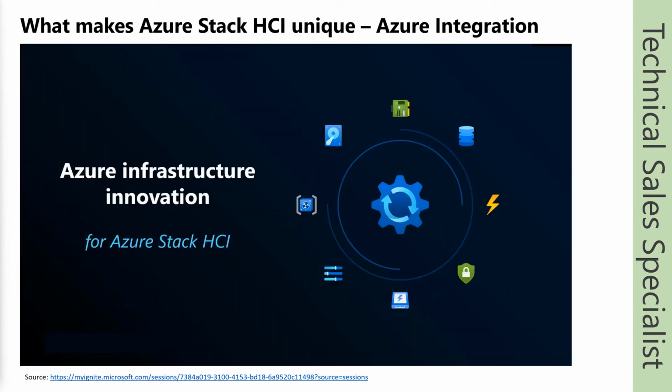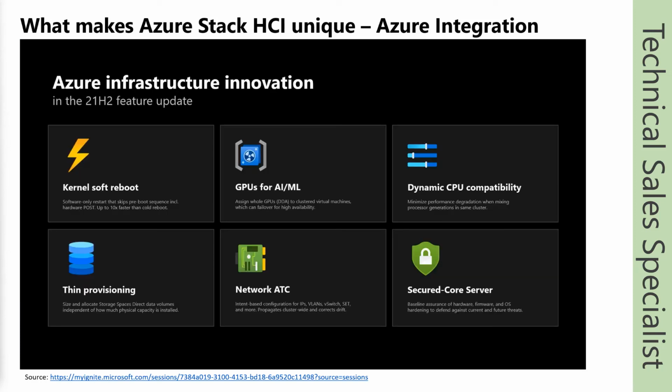And the infrastructure innovations are also exclusive to Azure Stack HCI. Microsoft will not bring these innovations they have in Azure to any other competing solution. And for sure, Microsoft also said they will not bring all of these features to Hyper-V on Windows Server. Maybe some of them, but the focus will be to provide all these Azure exclusive benefits Microsoft uses and takes advantage from in the Azure data centers also on premises.